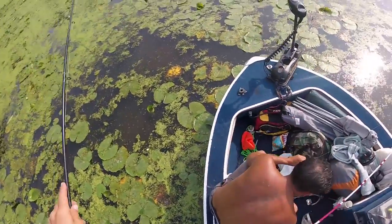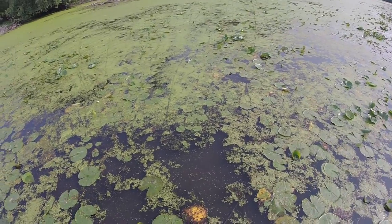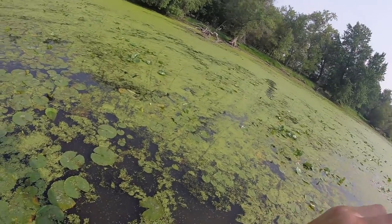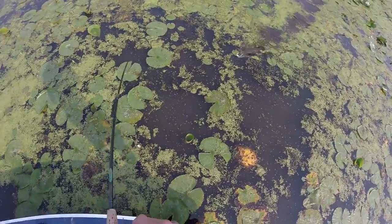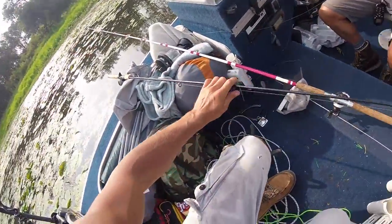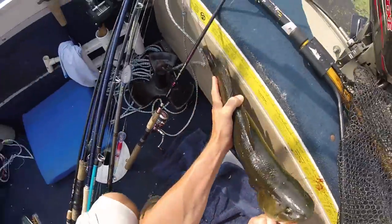I got 30 minutes to catch a dogfish. Think I can do it, YouTube? Oh, there he is. No 30 minutes needed. 30 seconds. Yeah, we got a doggy. First dogfish I've caught in a long time. Oh, these are such neat looking fish. Little snakehead. 21 inches.